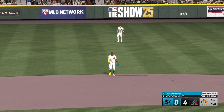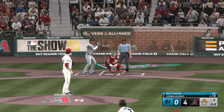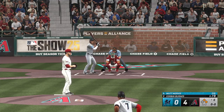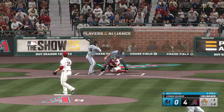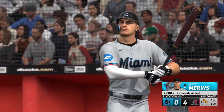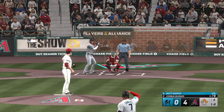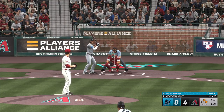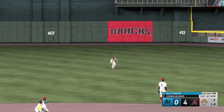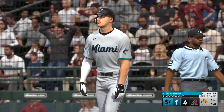Lead runner holds up. They're at first and second with nobody out. And here's the first baseman, Matt Mervis. And that one's a little bit low. And that's ball 1. First and second, no outs. And we're in the top half of the 6th. That one back up the middle, and it gets through. Coming home. He'll score easily. And it's an RBI single. It's 4-1.